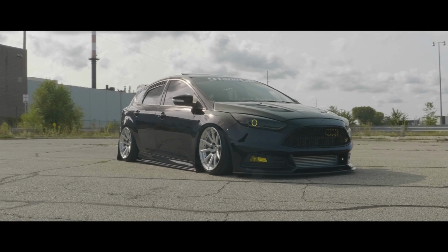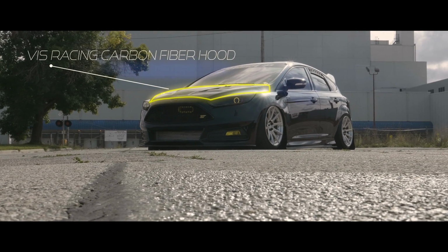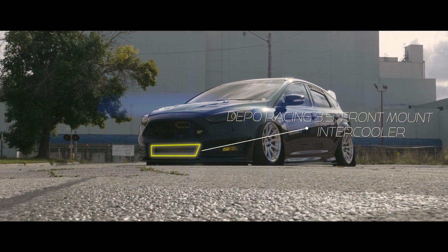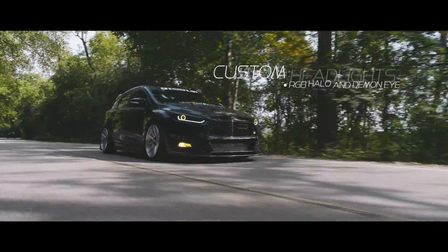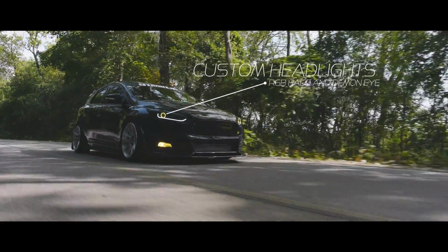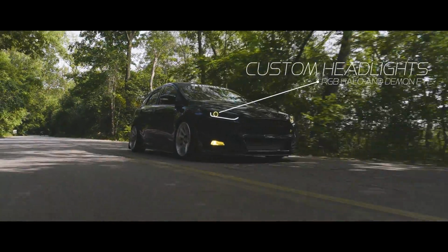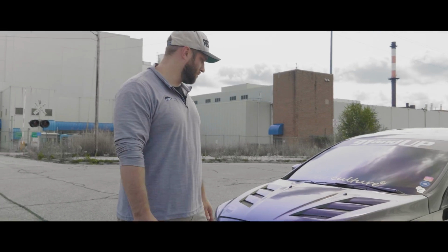So I have this carbon fiber hood with a Velocitec big mouth snorkel for better airflow into the engine bay. I have a 3.5-inch depot intercooler. My favorite part, which are the headlights, they're custom retrofits. They have LED halos and a honeycomb demon eye. So the interior of the headlight actually can turn a different color, and it's all Bluetooth controlled through an app.